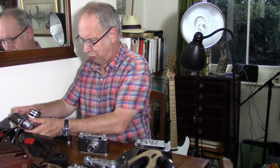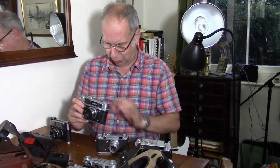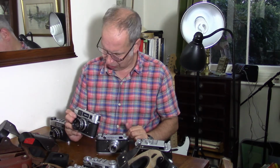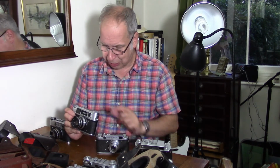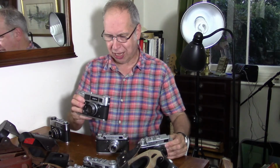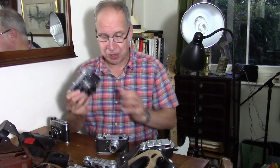I haven't got a FED 3 at the moment, but with the FED 4, you can see how much bigger the camera is. It is bigger, but this time we actually have a light meter. And do we have slower speeds? No, we don't really have any slow speeds, but we do have a light meter. And again, there's the rangefinder. It is a slightly bulkier camera, but the light meter definitely makes life a lot easier.